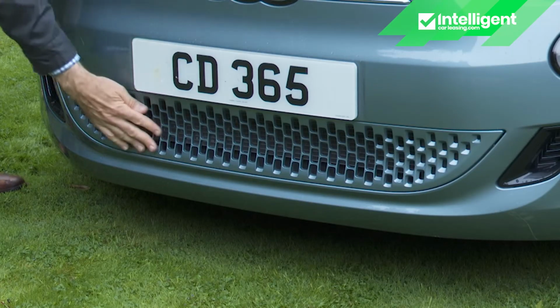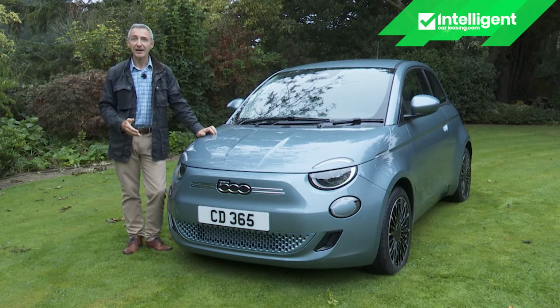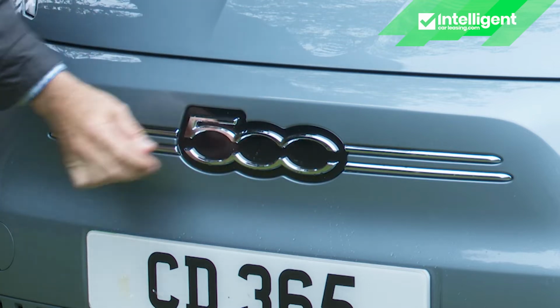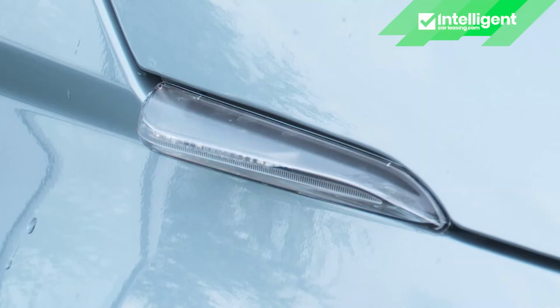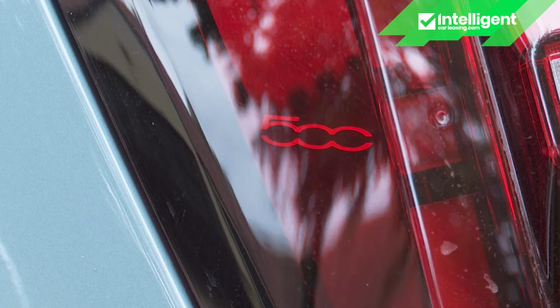This grated lower air intake makes a traditional grille above unnecessary. The panel instead is fashioned with a dedicated 500 logo in place of the usual central Fiat badge. More neat touches feature in profile. These little poked out indicator lights above the front wings, for example, and the 500 designations you'll find on the rear side window trims and on the edges of the tail lights.